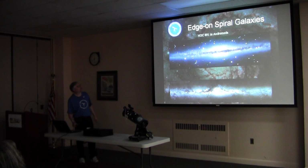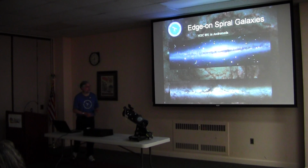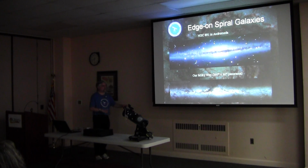This top one is a galaxy in the constellation Andromeda called NGC 891. This one down here is the galaxy we live in. This is our Milky Way, and this is a panoramic image that someone took by pasting together a bunch of images they took of the Milky Way.